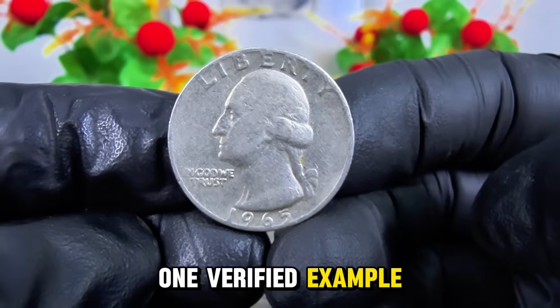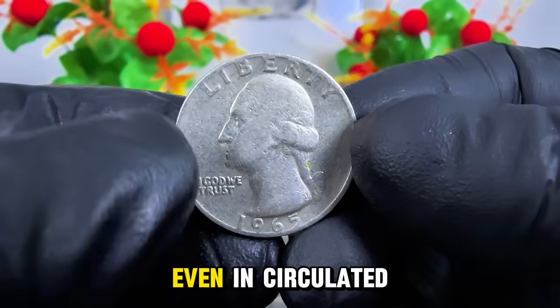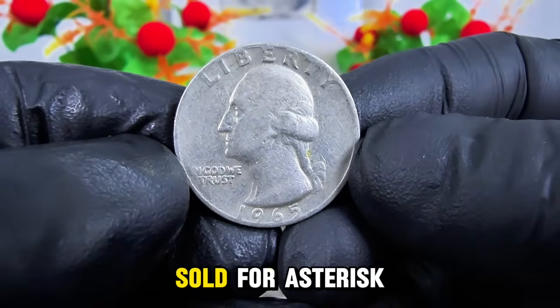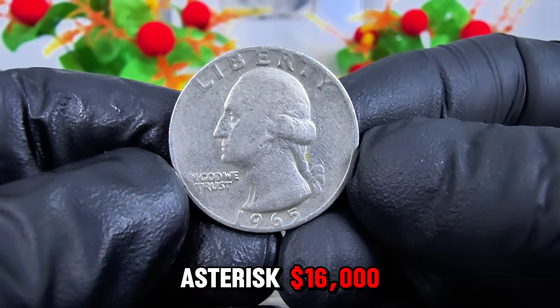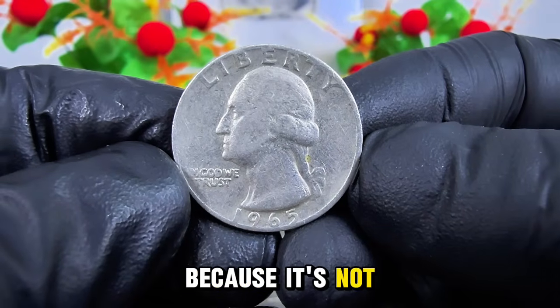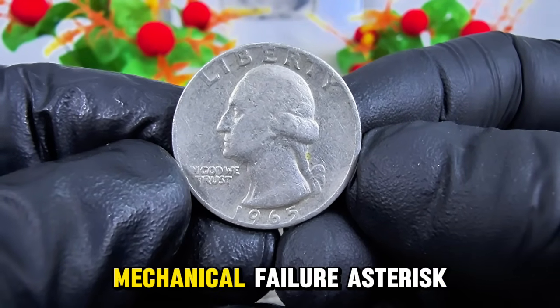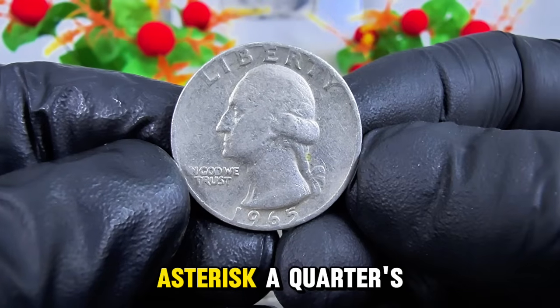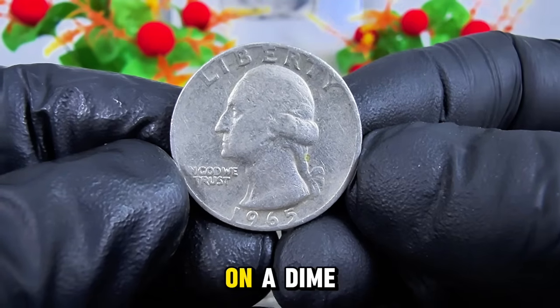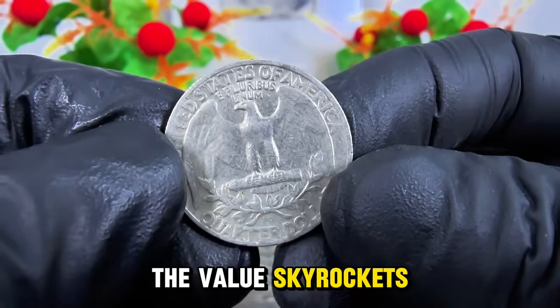One verified example of a 1965 quarter struck on a dime planchet, even in circulated condition, sold for $16,000. Why? Because it's not just rare. It's a one in a billion mechanical failure. A quarter's design shouldn't fit on a dime. But when it does and it's real, the value skyrockets.